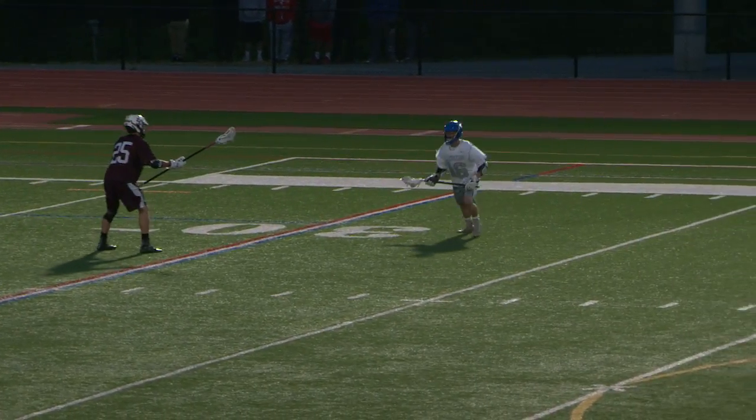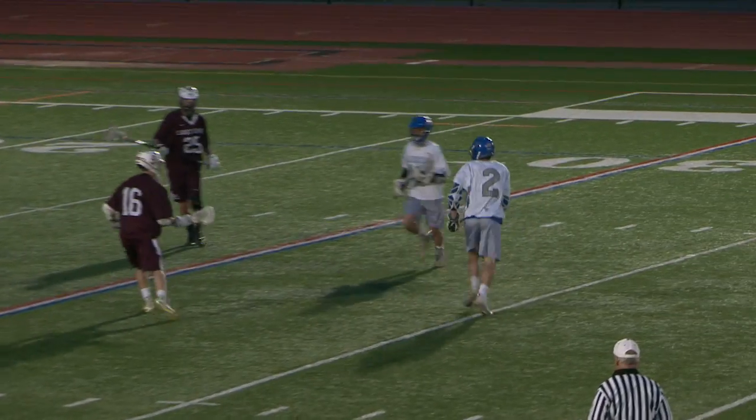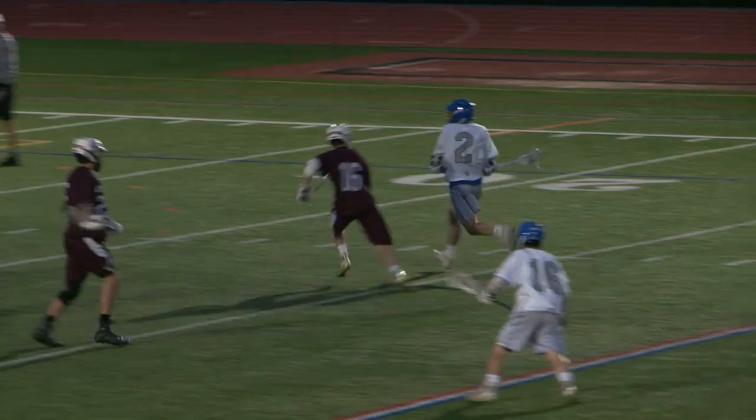Like that scrappy loose ball player in basketball, always gets those 50-50 balls. He's a hockey kid. He's used to scrapping in the boards, kicking it, whatever it takes.